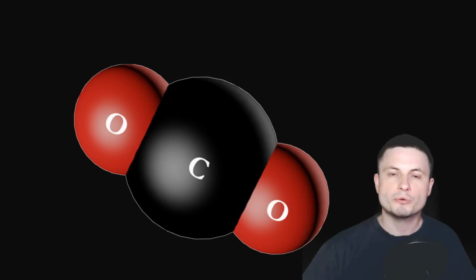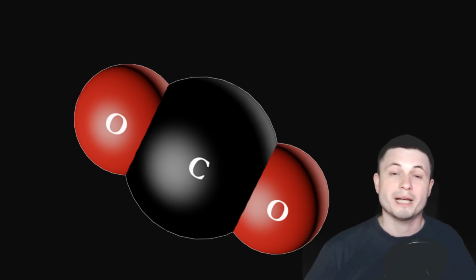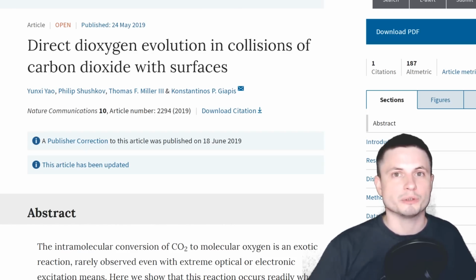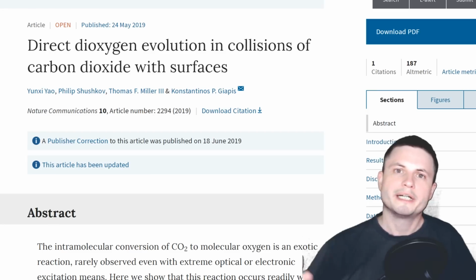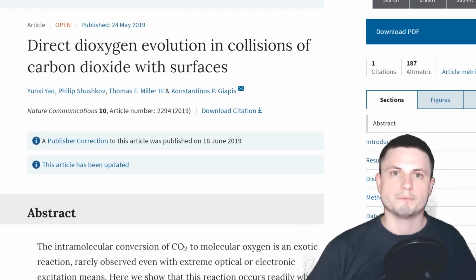In other words, let's say we take a really simple molecule that already has oxygen, like, for example, CO2, carbon dioxide, and then try to collide it with something going really, really fast and see if we can produce any oxygen. And this is exactly what the researchers from Caltech did, and what their paper is about. They used carbon dioxide and a gold-plated sheath, took really fast-moving CO2 molecules, bombarded the gold with them, and saw the results. And as you can probably imagine, surprisingly, they were able to produce oxygen.